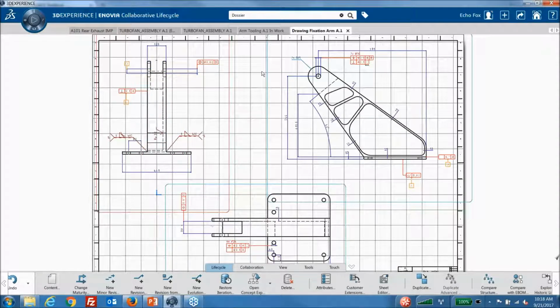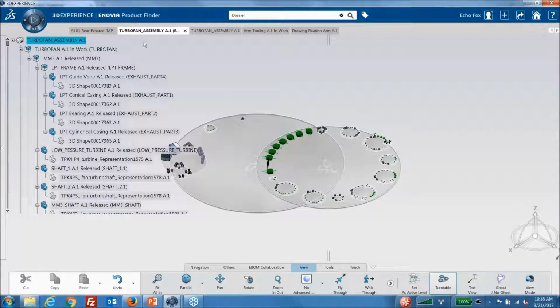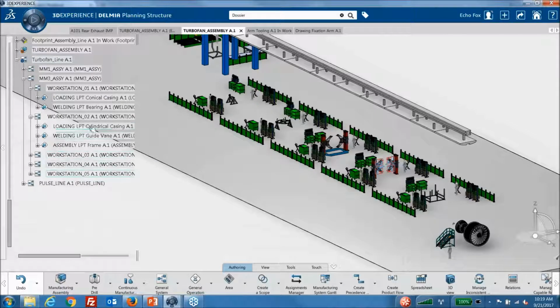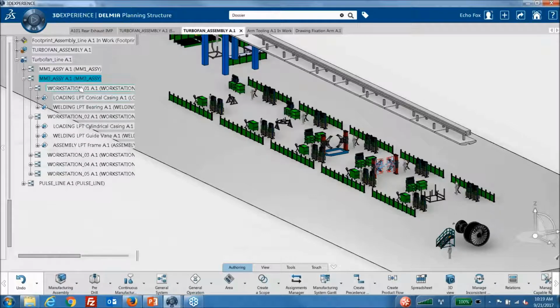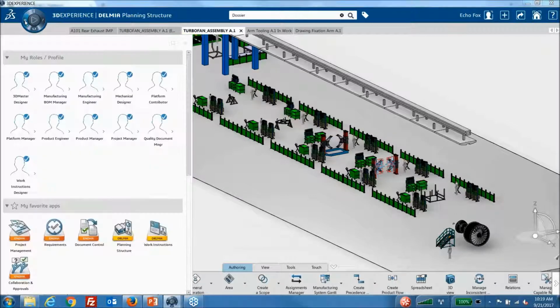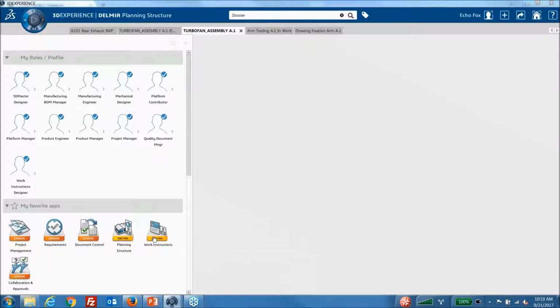Okay. And then finally, what I want to do is also generate work instructions. So I have generated my bill of material, I've prioritized and optimized my assembly line and generated the right tooling. The next thing that I want to do is just make sure that I have the right work instructions that I can share with my shop floor.